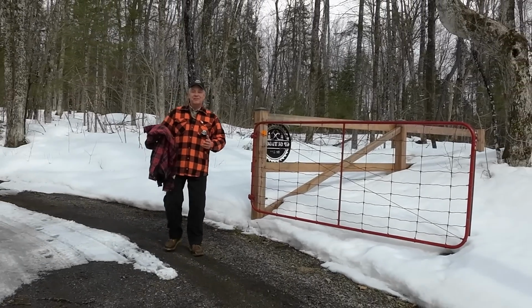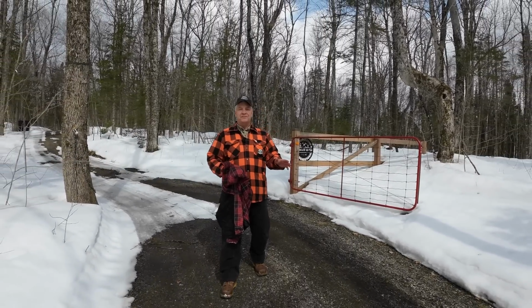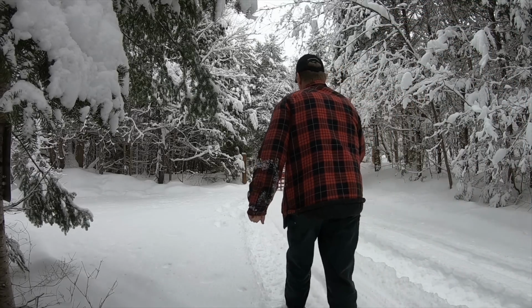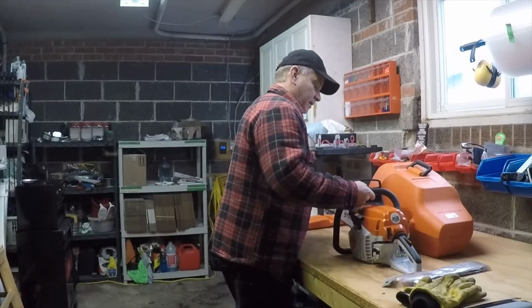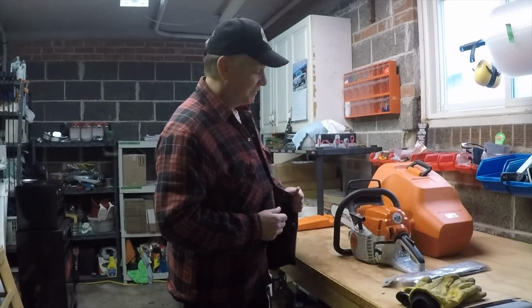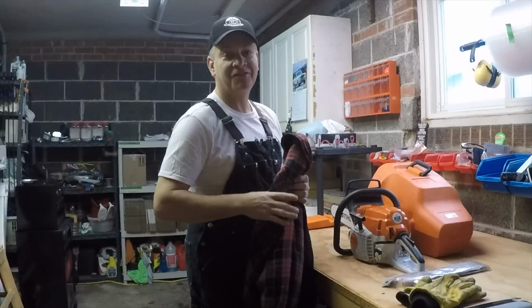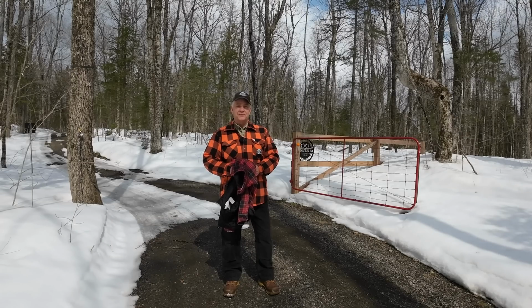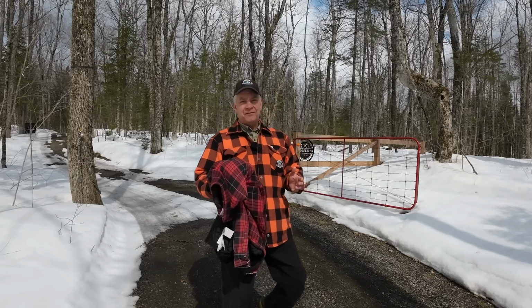This jacket has been great for everything for the last 30 years, whether I'm crawling on the asphalt under my truck to fix something, doing my gardening, cutting the grass, or doing maintenance and working outside. You'll probably remember the first few years on this channel, this was the jacket I was always wearing when you saw me operating the tractor, grading the driveway, or bucking firewood in the forest.